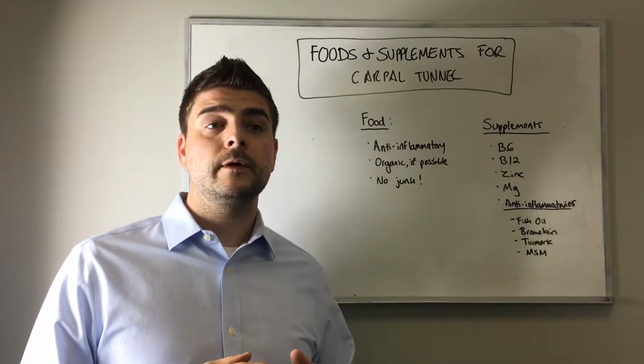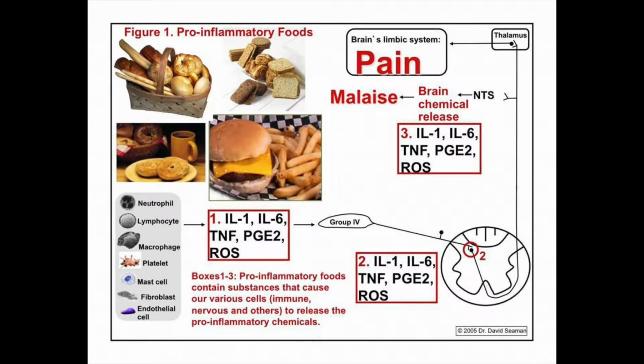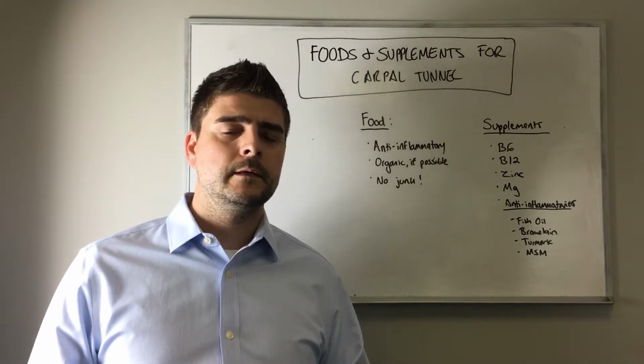The anti-inflammatory diet also focuses on eliminating your consumption of processed foods and fast foods and junk foods. So the elimination of processed sugar, hydrogenated oils, gluten, dairy, all that stuff is going to be really, really important in terms of this dietary regimen.